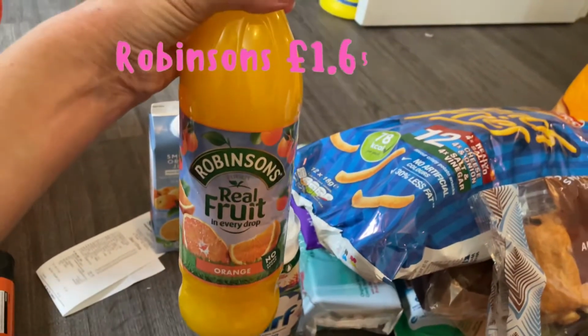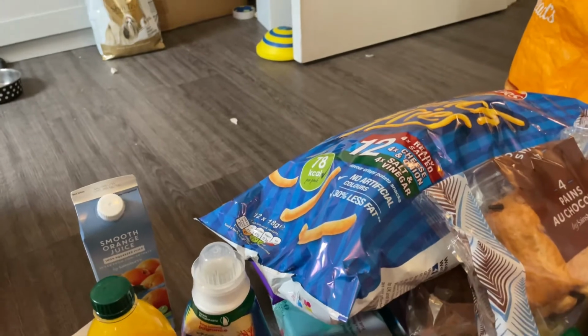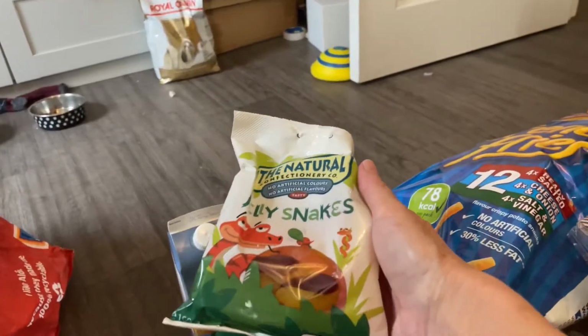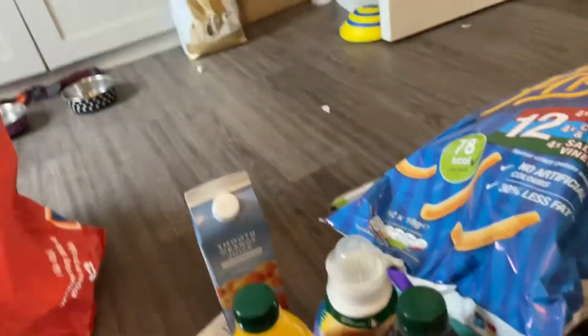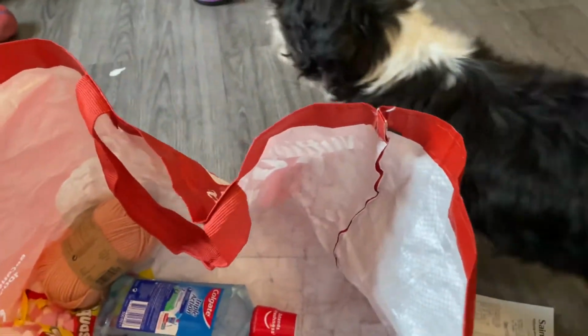And she got herself an orange Robinson's and an apple and blackcurrant one. I got some of these because I like them. I forgot to say we got this milk as well in Sainsbury's. We also visited Poundland, so I'll show you what we got from there.